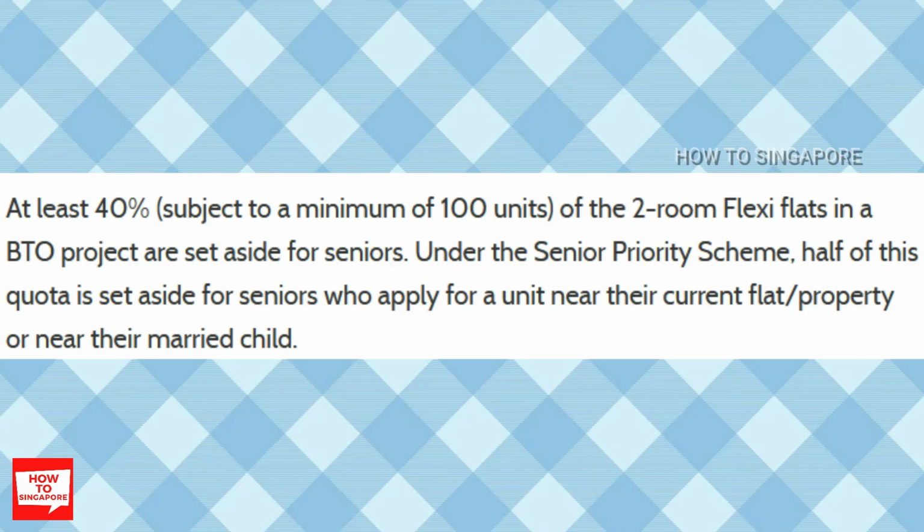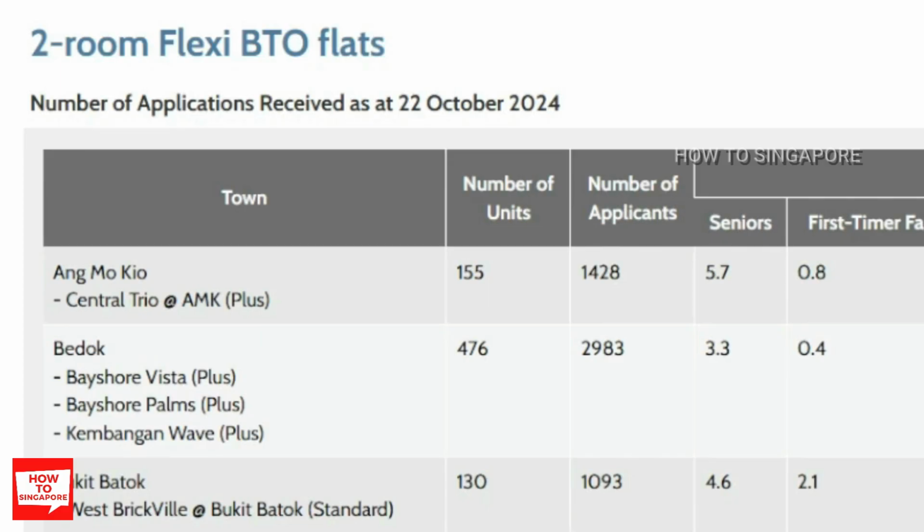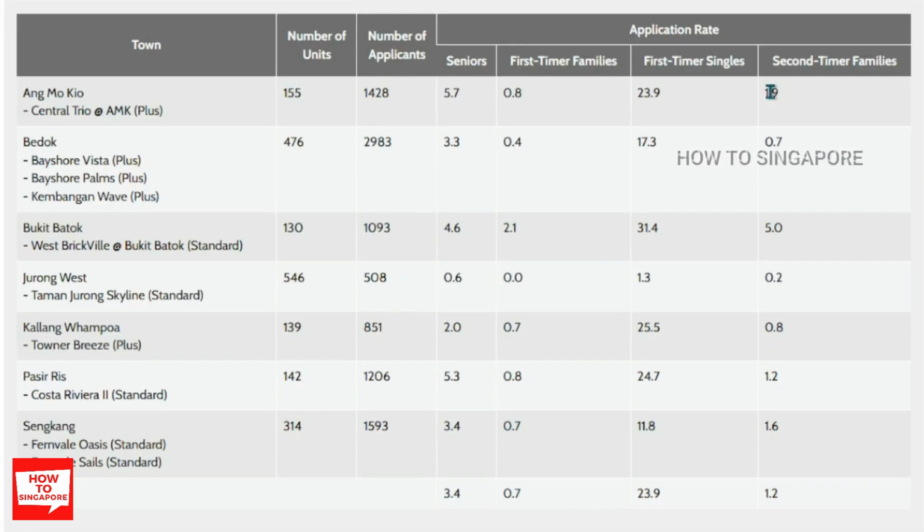Why is this so? Well, according to HDB, for 2-room flexi, they are allocating at least 40% or minimum of 100 units for seniors. So for example, you can see Central Trio at Ang Mo Kio. It only has 155 2-room flexi, right? Well, 40% times 155 is 62, which is under 100. Not enough options for seniors. That means 100 units at Central Trio Ang Mo Kio is allocated for seniors, which leaves only 55 units for first-timer families, first-timer singles, and second-timer families. The same logic goes for other projects as well. So actually, no wonder that first-timer singles application rate becomes super high.